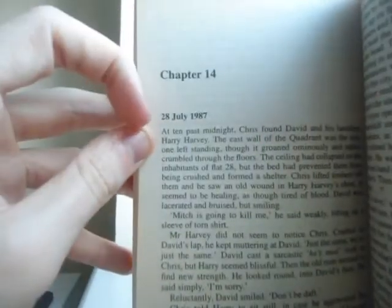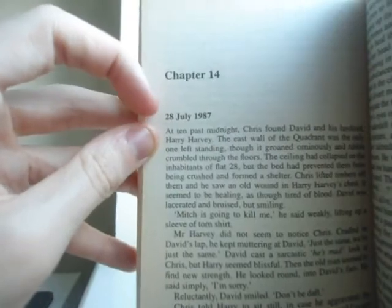This book is a 263 page long Doctor Who book with actual appendixes and stuff, so in a way this book is only 263 pages long, but it's got appendices, and in total it has 14 chapters. And as you can see, this book has split its stuff into dates and stuff.